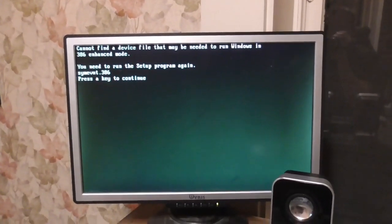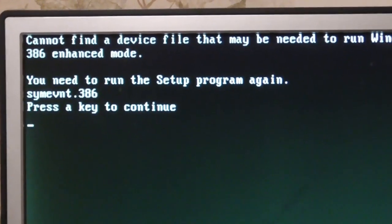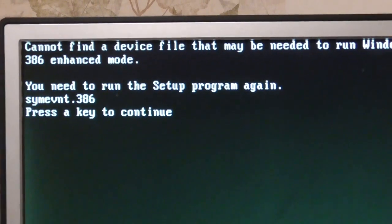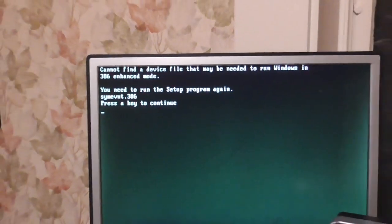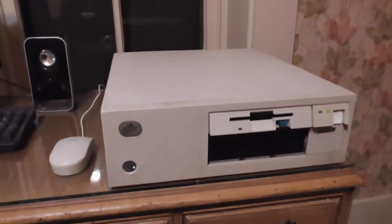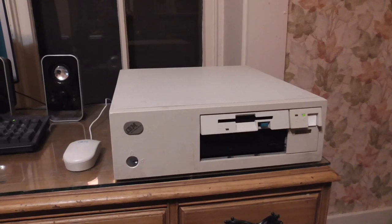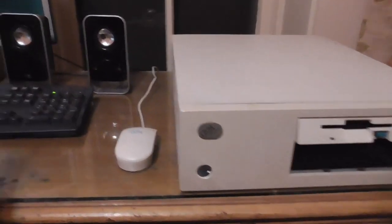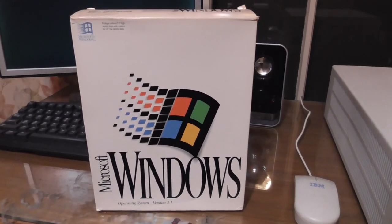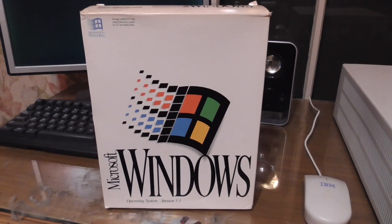Alright, if you've seen my previous videos on this system, you are familiar with this. Windows has a device file issue, and it definitely does not run in 386 Enhanced properly. Up until now, I have not had the installation media to complete the reinstall until today. So this finally came in. This was due in almost a month ago, but we finally got it.